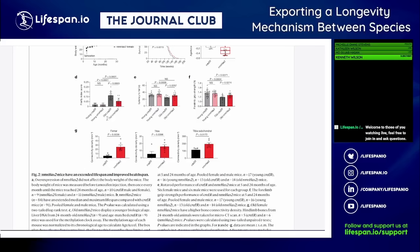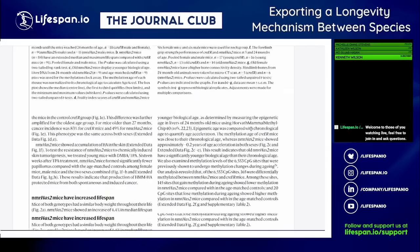I'm just guessing on that, but regardless, they seem to have improvements across the board in a number of these. So better bone density in female mice, frailty index goes down in old NMR HAS2 mice, slight but significant improvements in latency to fall, right, and forelimb grip strength. So better general health span for these mice. They're more resilient, more robust.